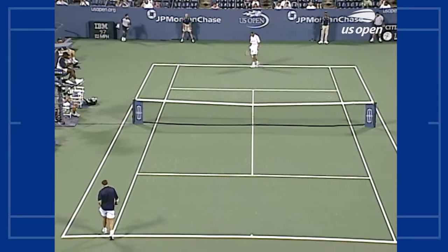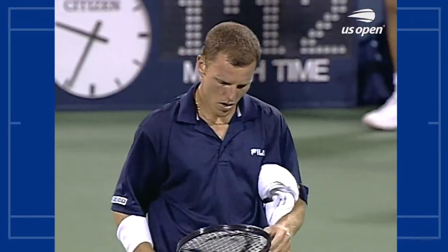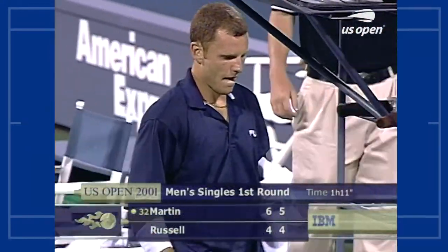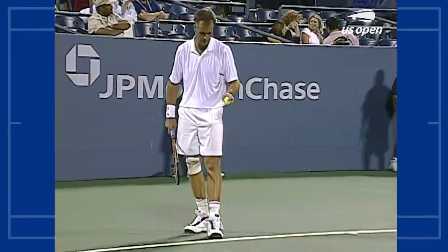Oh, that's awesome. Off the backhand, Michael Russell holds serve. They change ends, and Todd Martin leads 5-4. Will be serving for the set. Have Todd Martin serving for the second set.